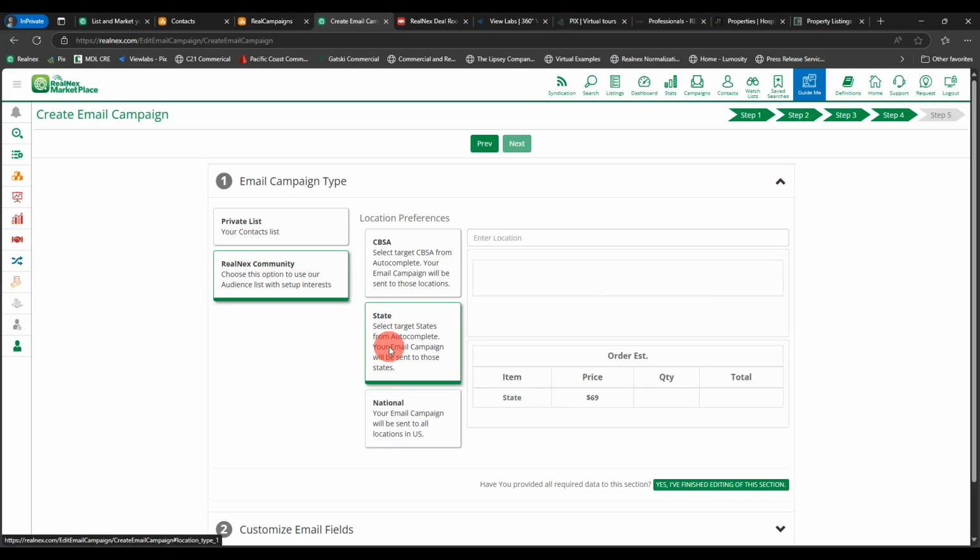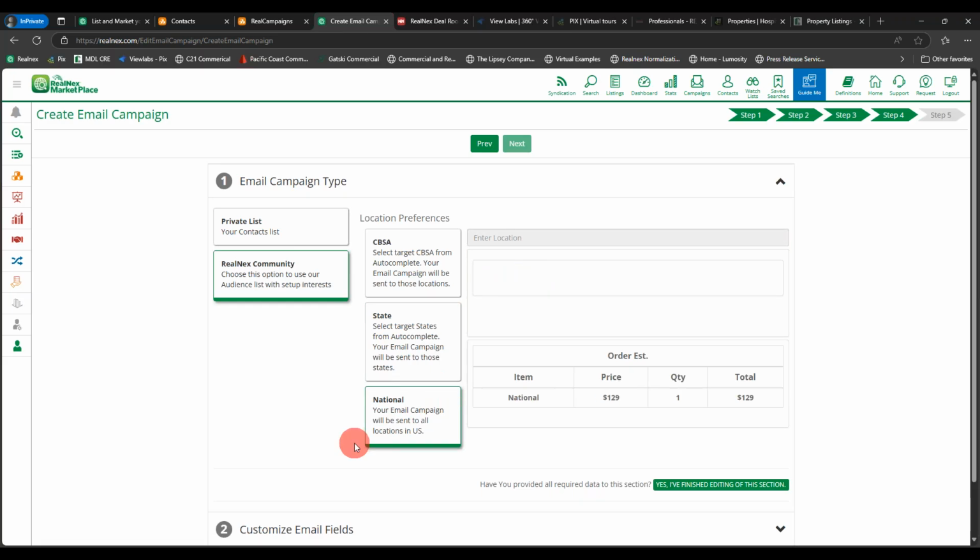Now, you might have something that's available for the state. No problem, just type in a state. But what if you want more than one state? I want California, and I want Texas, and then I want Florida. Well, that's $207, and I'm a bargain hunter. So I'm going to come down here and hit the national blast. $129 to hit the whole nation. So I save myself some money.